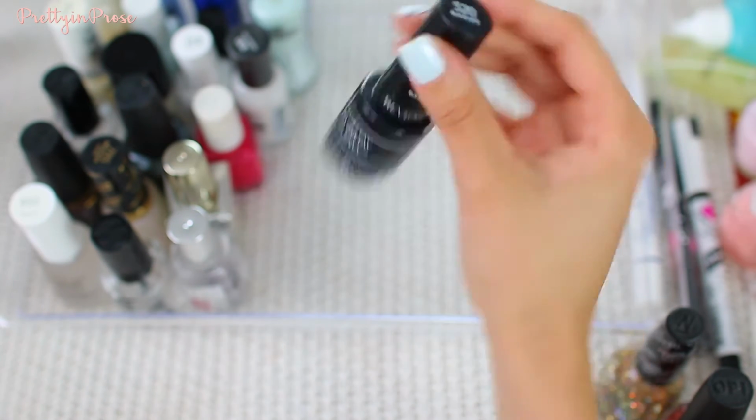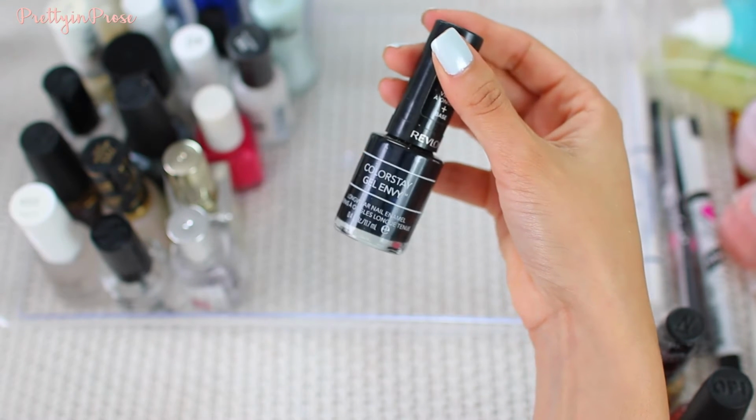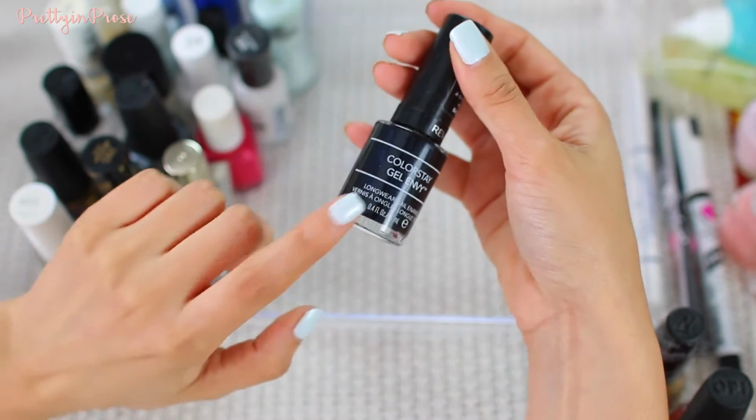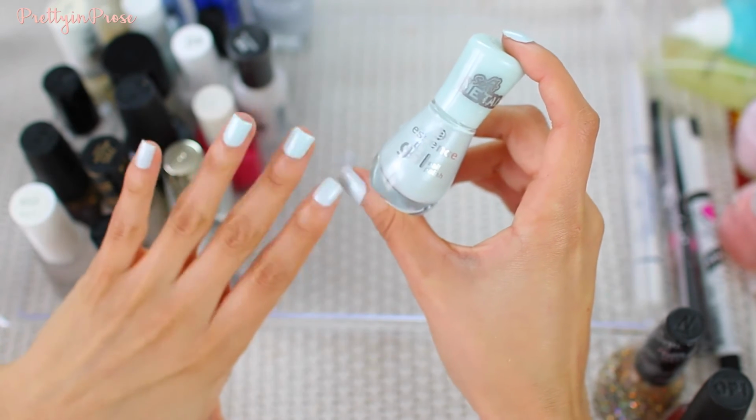I have another Revlon polish and this is in Blackjack. This is just like a standard black shade, which I always love having around. Every once in a while I'm in the mood to wear just a solid black nail. So this one is actually what I'm wearing on my nails right now.